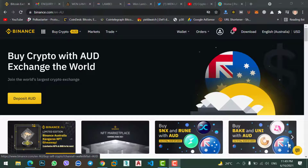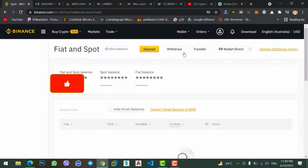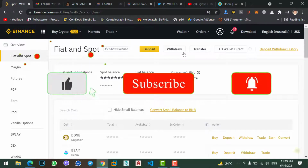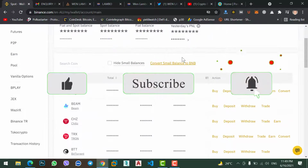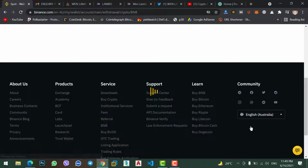To transfer BNB from Binance to Metamask wallet, simply come to your Binance account and go to wallet and click on Fiat and Spot. In Fiat and Spot, scroll down and find your BNB coin. Here is my BNB coin. Simply click on withdraw option.